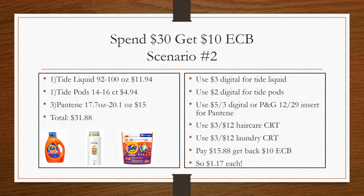Make sure you're watching. The smaller Pantenes are on sale 3 for $12. The larger bottle Pantenes are on sale 3 for $15. So you have to pick up the larger ones or you will not hit that $30 threshold to be able to get this deal. So the total of these 5 products is $31.88.